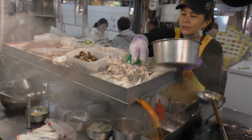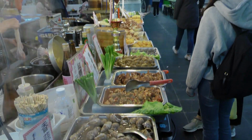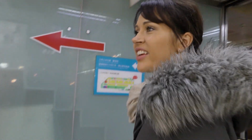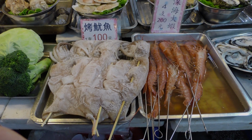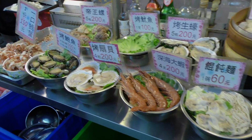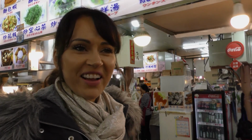There's always so much seafood. They just love their seafood. Wherever you go, there's so much fish, so many different smells, so many different colours. Everything's so bright, everything's so colourful. There's a real buzz, a real sort of lively kind of atmosphere in these markets. So interesting.